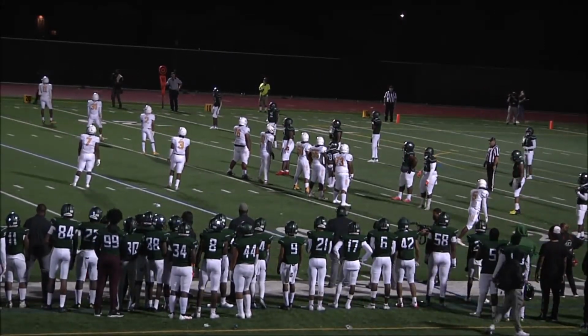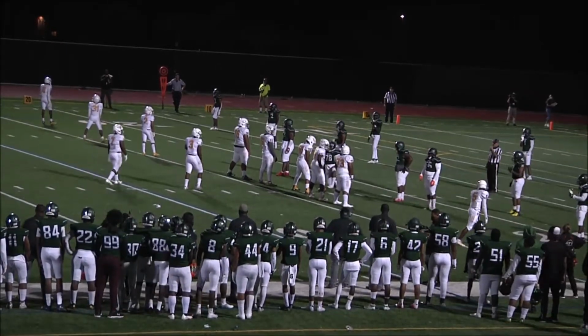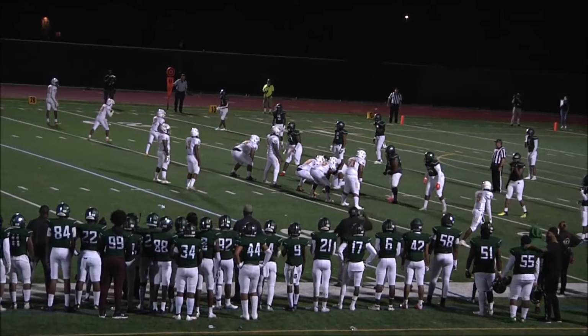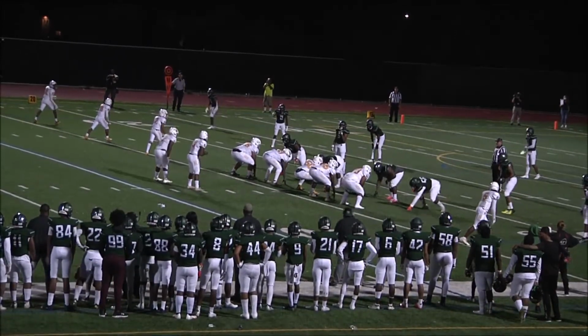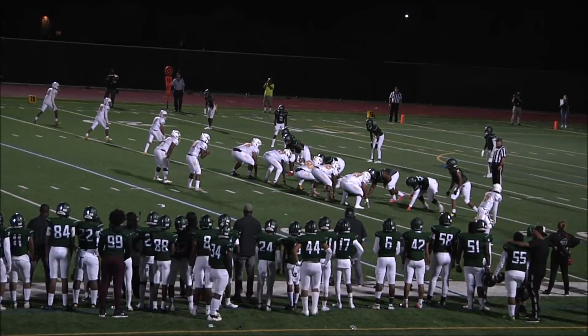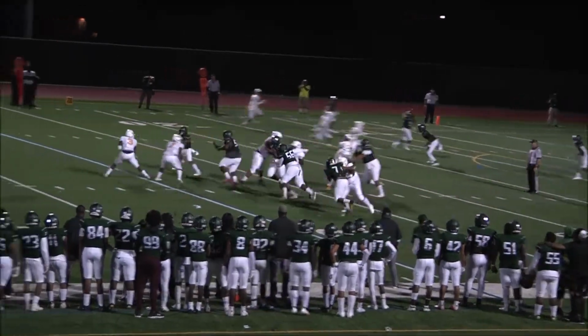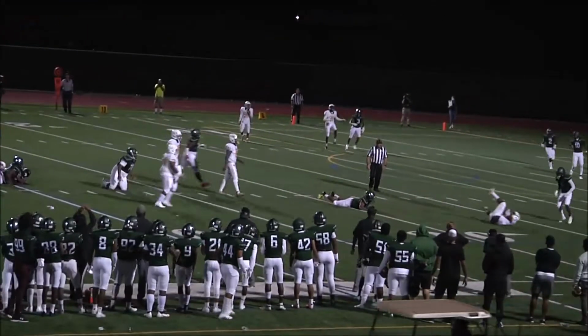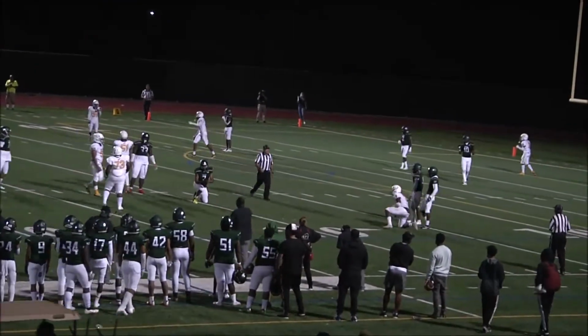Owings Mills has 2 timeouts left, down 13-0, and has the ball on the 22-yard line of Milford Mill. You have to get some points here. First and 10. Oh, snap was low. He made something happen out of it anyway. Andrew Bottom on the tackle.